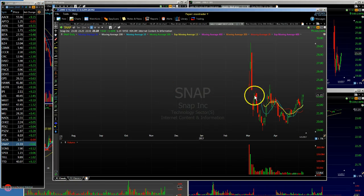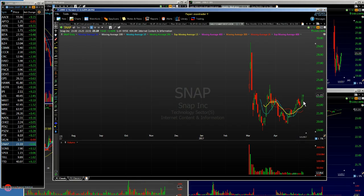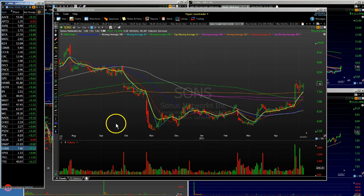On Snap, if you wanted to swing this, you probably use the low of this candle, 22.50, as your stop. But they have earnings on May 10th, which I believe is Wednesday. Okay, so don't quote me on the exact day, but 5/10 I do know is the earnings date for Snap. Just keep that in mind.